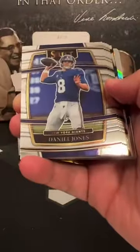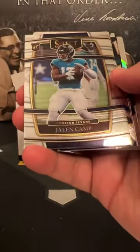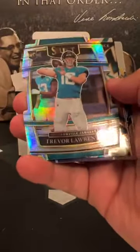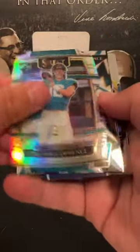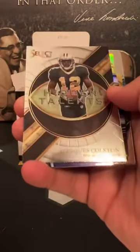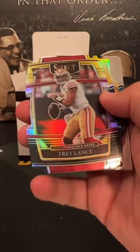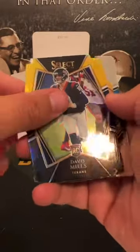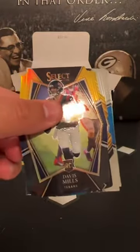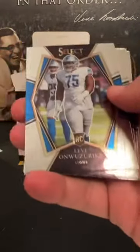All right, we got a base Brady, Baker, Trey Sermon, Danny Dimes, Fehoko, Woodson, Jalen Camp, and Bateman. Ooh, there we go. There's a nice Trevor, silver, die cut, concourse, and a turbo Trevor right behind it. Colston, Quiddy Pay, there's a nice die cut Trey Lance, and a die cut Davis Mills. Oh, what a box here. And a die-cut Najee club level. Woo!